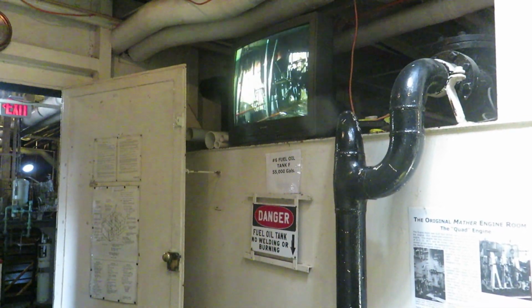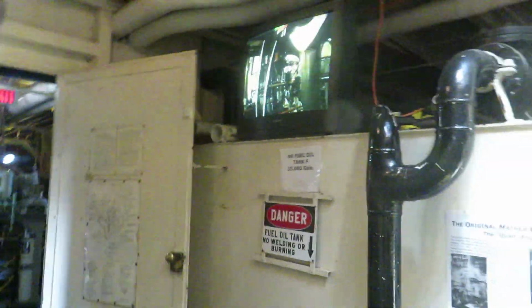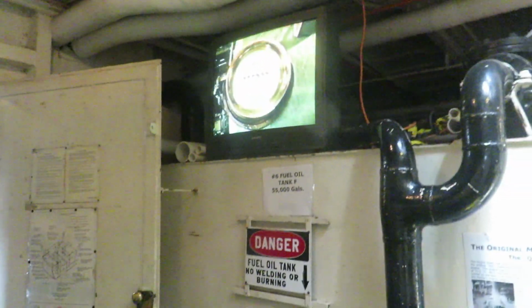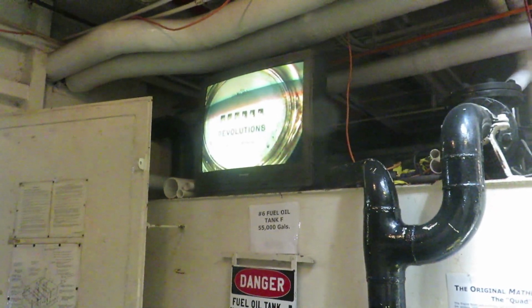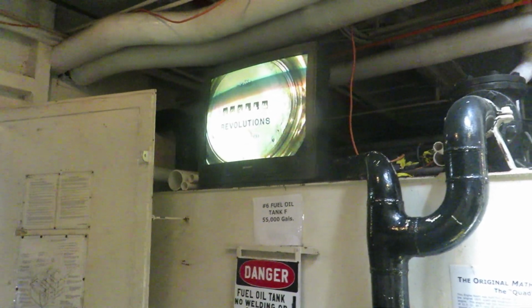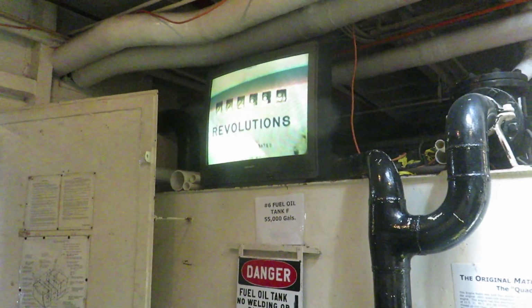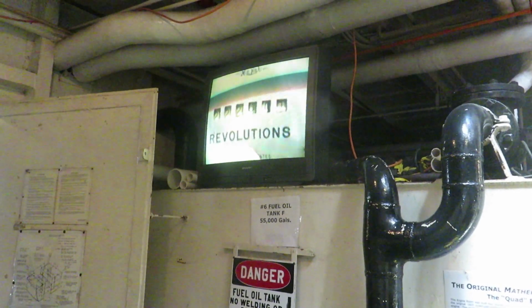I learned it. Work on these? I worked on a Great Lakes boat. The engine I worked on was a little bigger than that. Oh, the Revolutions. Yeah, I think that one had about an 1,800 horsepower engine, and the one I worked on was 2,500. It was a merchant marine vessel.